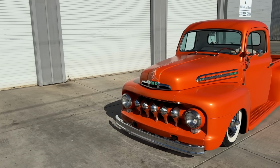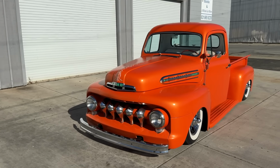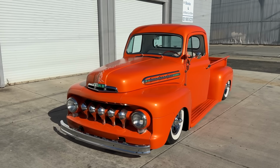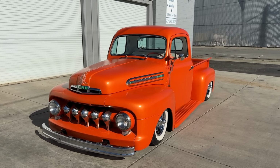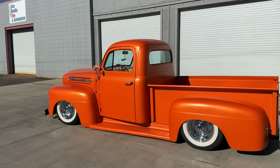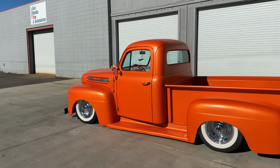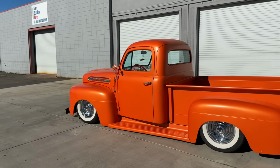How long have you owned this truck? My uncle bought this truck from a company in Morgan Hill, California, which was a grass farm. It was a truck that they started the company with. And then he had it for, I think, maybe about a year or two. And then my dad bought it from him in, I want to say, right around 71, 72.